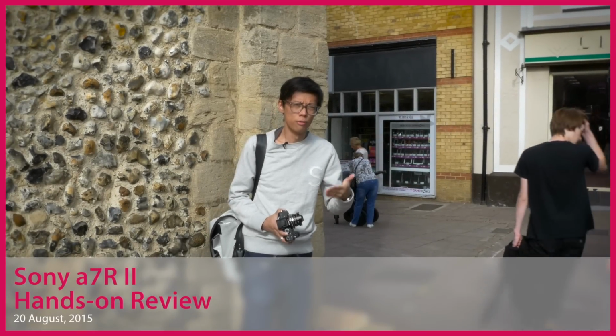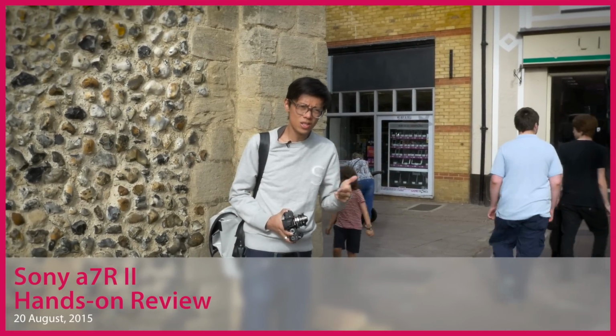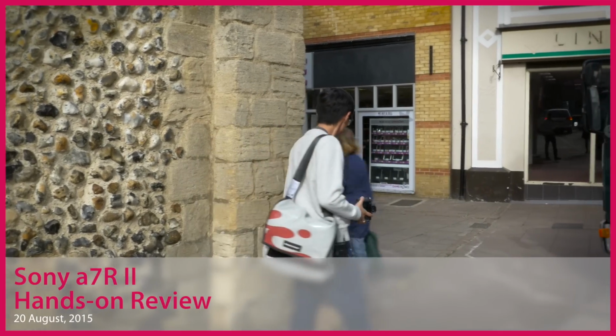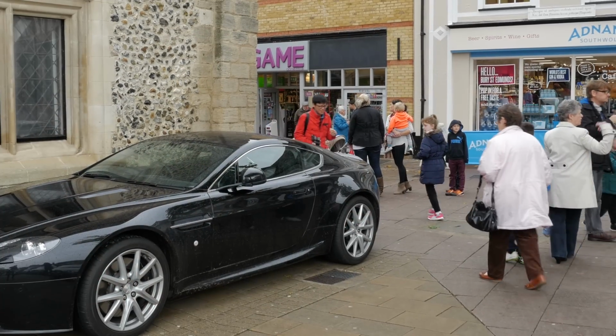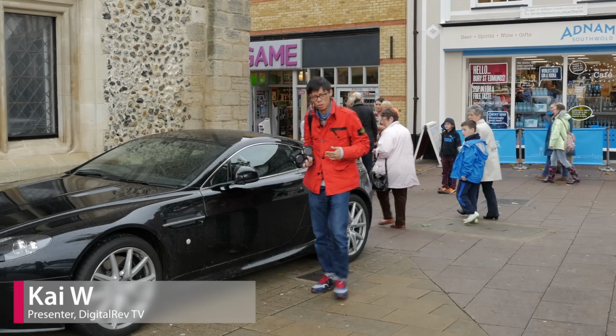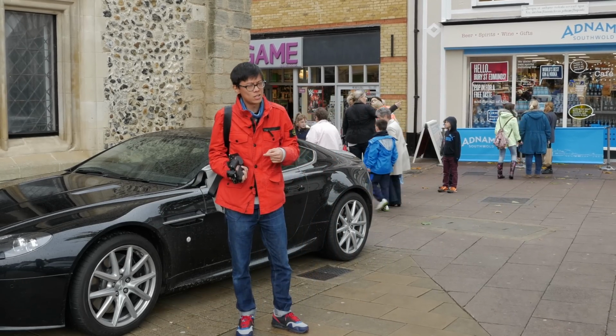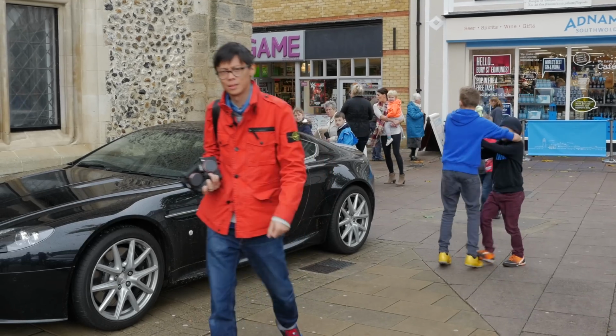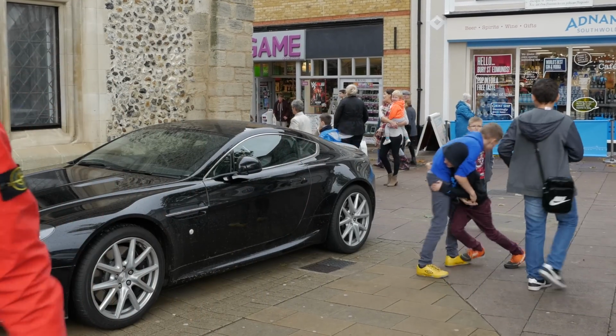If you want a camera for video, there probably is something much better just around the corner. So yes, as I was saying last time, there is something just around the corner. It's the Sony a7S II. Definitely something worth getting your mates in a headlock for.